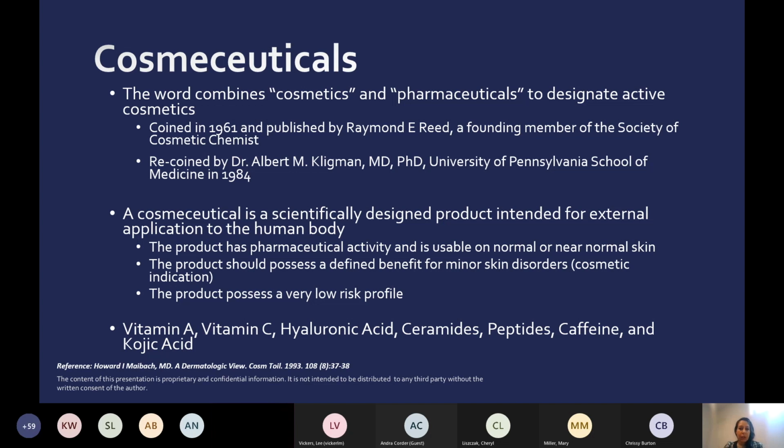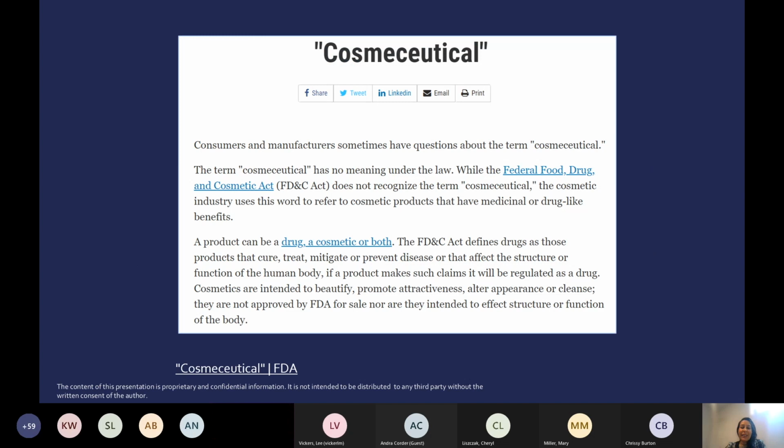In his publication, he described cosmeceuticals as scientifically designed products for intended external application to the human body. The product has pharmaceutical activity, but it's intended for skin that is normal or near normal, so nothing in a disease state. And the product is to possess a very low risk profile. So when we ask what cosmeceuticals are, think of vitamin A, vitamin C, hyaluronic acid, ceramides, peptides, caffeine, and kojic acid. That's the definition from Dr. Kligman and Raymond E. Reed.